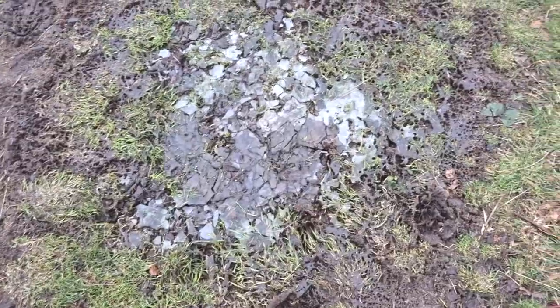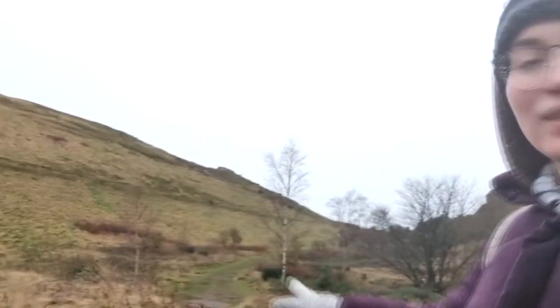It's not snowing here, but you can see how cold it is just from the ground. The ground is properly solid. Coming down here was a good decision though, because it's much less windy in the valley. We've got Arthur's Seat up behind us, and we were just up that little bit over there.